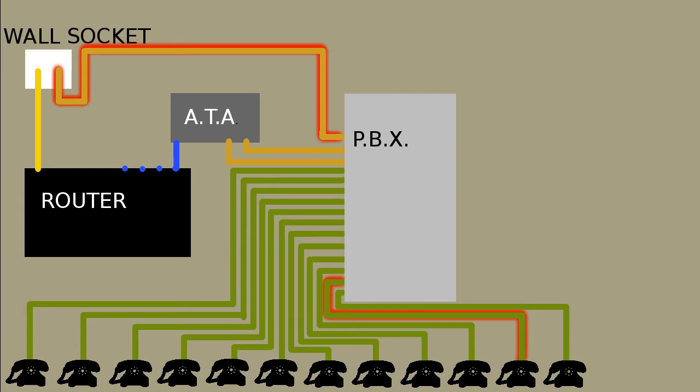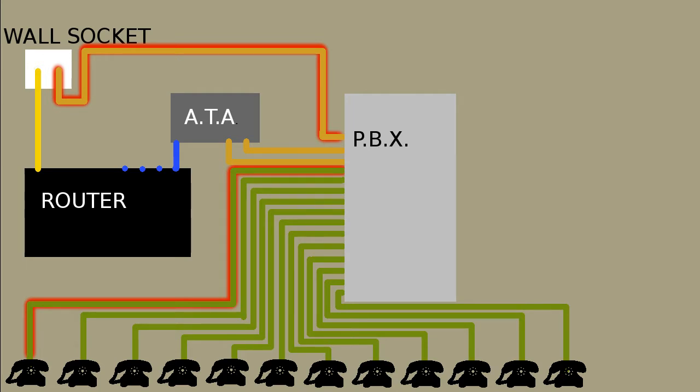When dialing out, I just pick up one of those phones and dial a code that will let me dial out on line 1, and then the PBX connects me directly through onto line 1, which goes straight out to the wall socket. So that's how I make and receive an ordinary telephone call. If I'm making a call, I might make it off that phone there, or I might make it off that phone there. It makes absolutely no difference whatsoever. But that's how it works when we're making and receiving ordinary calls.